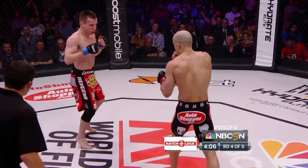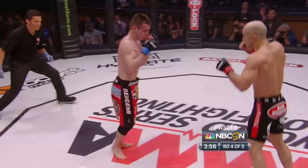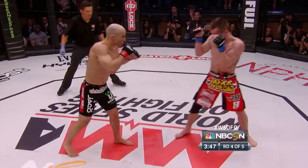Switching stance, inside low kicks now. Boom. Huge respect for Rettinghouse, who can barely stand, and both legs have just been attacked by Moraes. And he keeps coming forward.